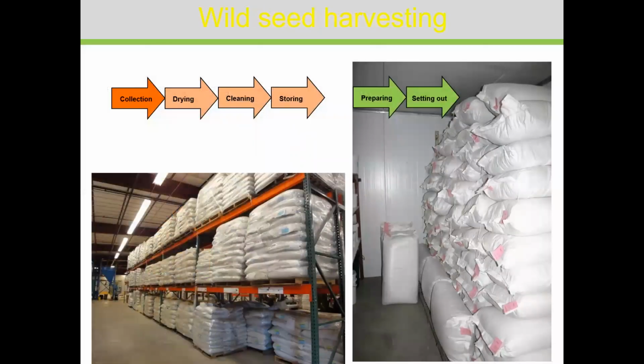All right. So the main method used for restoration across the world is seeds. And the main way for collecting those seeds is from natural populations in the area. There's a lot of detail that one can go into here. One has to think about where the populations are, when they're going to become ripe. Then you go to collecting them, then they need to be dried very quickly in an efficient way, otherwise rot will set in. They need to be cleaned, they need to be stored, and one has to think a lot about pests, weevils and such for storing. And after a period of storing, before they go out into the field, they need to be prepared for that and then set out in the field in some way.